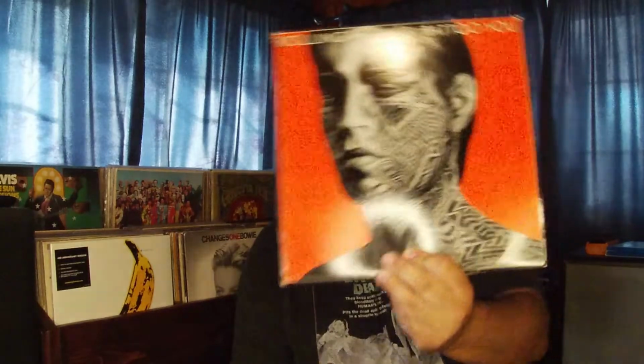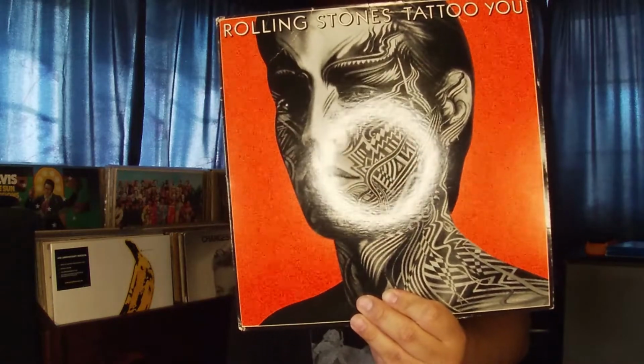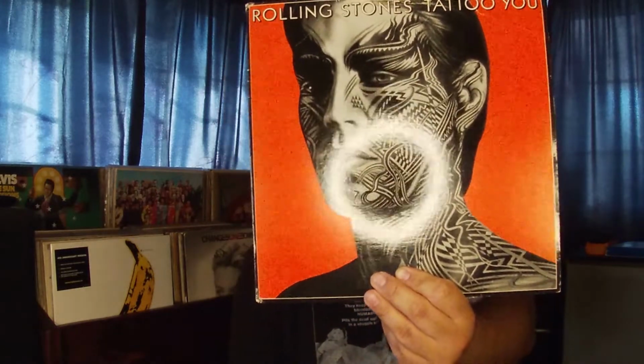Okay, next up is Rolling Stones, Tattoo You. So this is one of my childhood albums that my dad bought brand new in the 80s, and he used to play it around the house all the time. Always liked that album cover, like the tattooed face. Looks kind of cool.